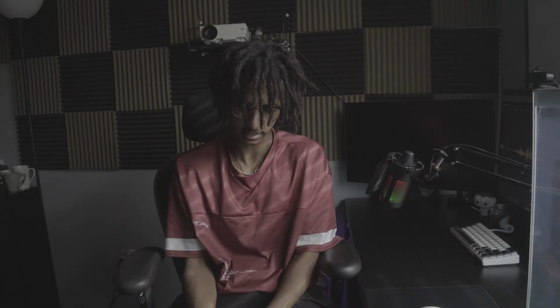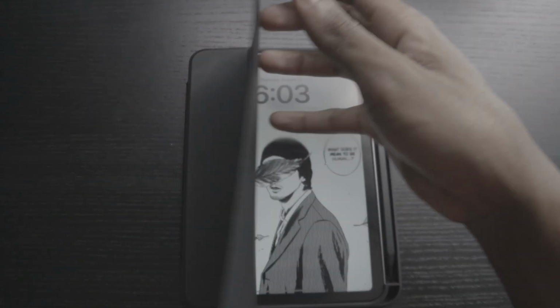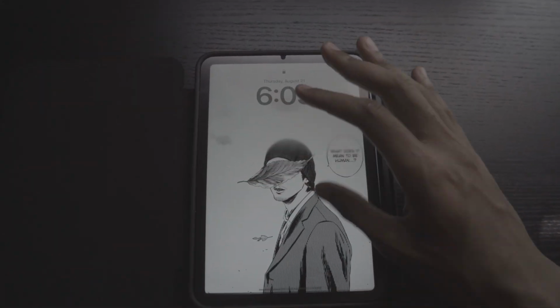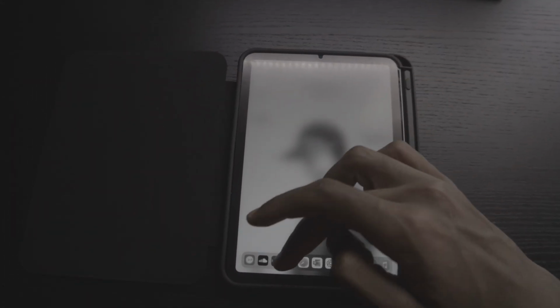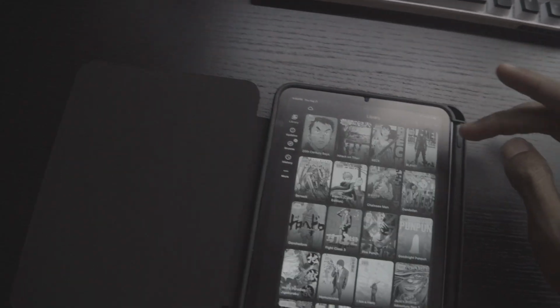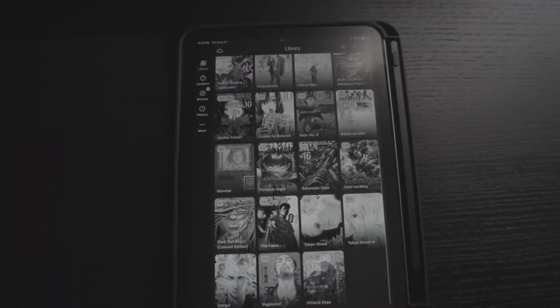What else are we missing? Ooh, another important item in my everyday carry is my mini iPad. It's Apple. I find this helpful because I have an addiction to manga. I read a lot of manga, so I put it in the filter where you can't see any color, so it's black and white. I do find it good. I mainly use this for note taking.